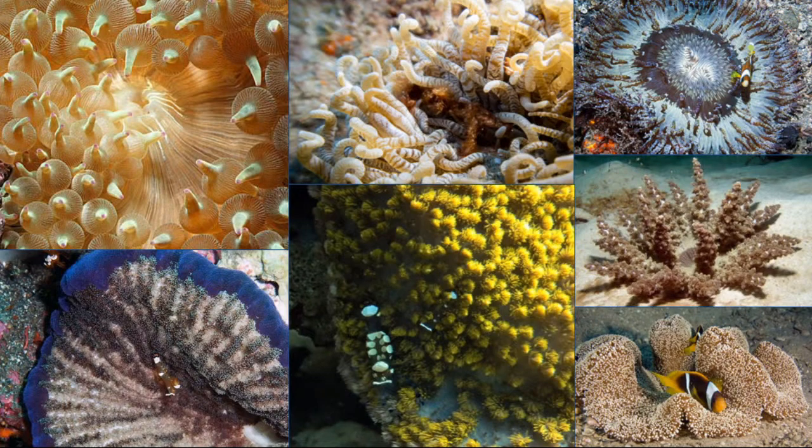You'll see most of them do have some kind of symbiotic relationship, but I guess they don't need those little shrimp and anemone fish and that kind of thing to live in their tentacles. They can do okay on their own, but often you do get other little organisms that make use of the protection that the anemone provides. So we can see there's lots of different variety in the types of anemones that you can find. So definitely they are fun to look for.